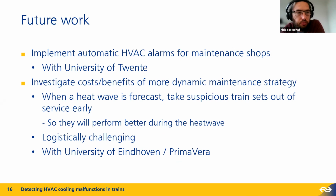So for example, when a heat wave is forecast, some problematic train sets can already early be taken out of service, so that when there's actually a heat wave, the peak in repair demand is reduced. This is, however, quite logistically challenging, so it's a nice problem to work on, I think. And this is together with the University of Eindhoven as part of the Primavera project.